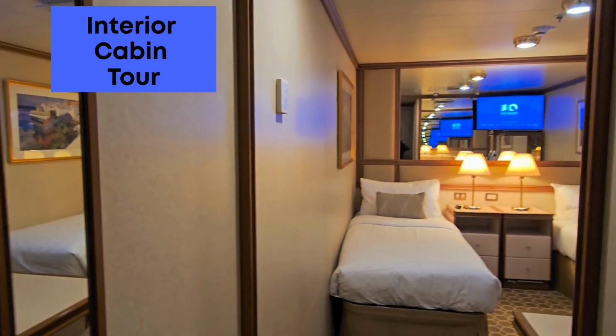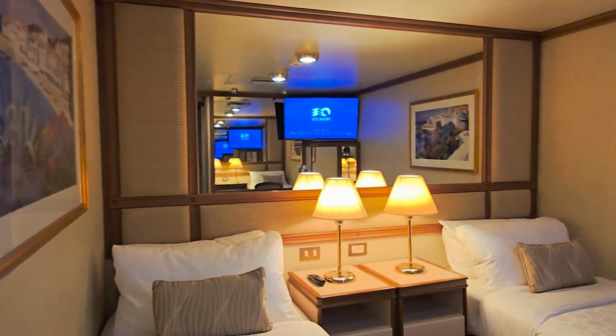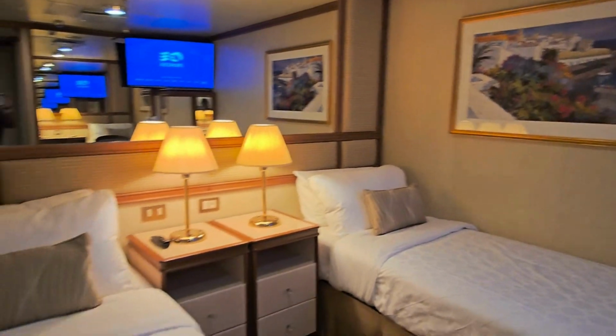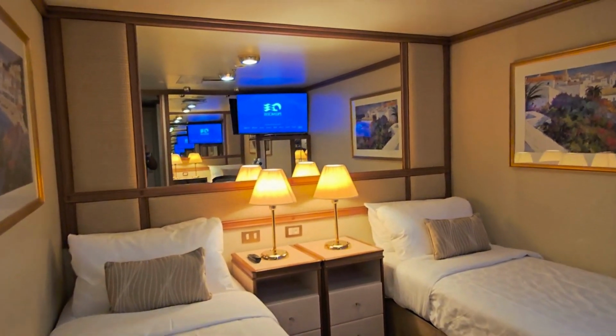So we finally got onto the ship. It took us about an hour to go through dropping off our luggage, going through the line, and checking in. So here's our room. For some reason, the beds are not put together, so it'll be something we'll have to ask them to do.